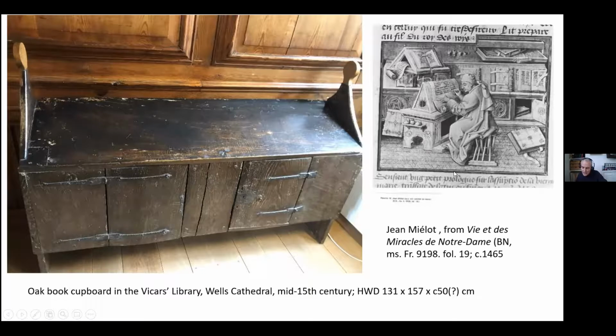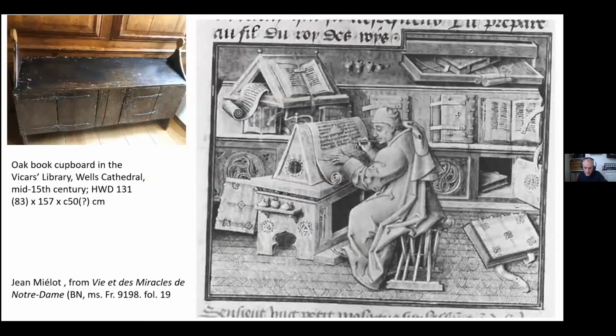Unlike Mielot's desk, the Wells unit's width and plain back suggest it was placed against a wall. Perhaps the Wells unit has more in common with another piece of furniture in Mielot's study, the wide built-in book cupboard with 5 elaborate tracery carved doors, above which is a full-width steep slope with ledge on which closed and open books are arranged. So I'm referring to this larger unit.